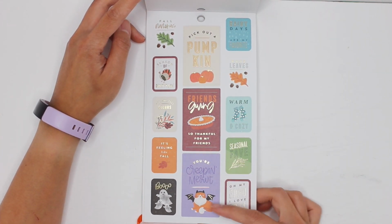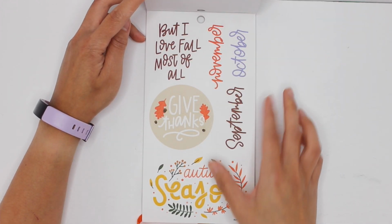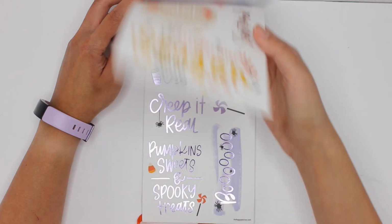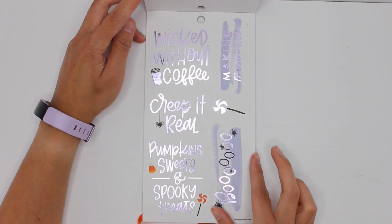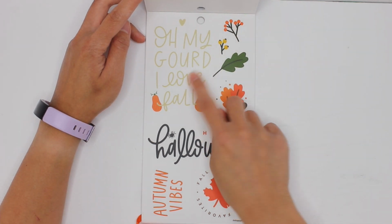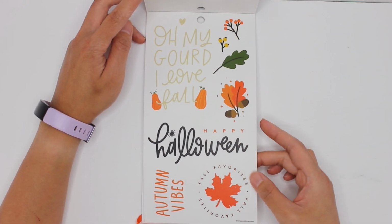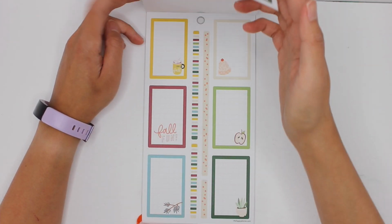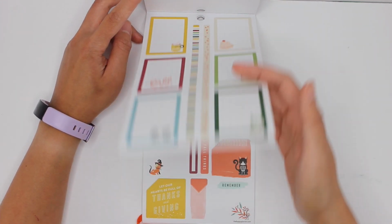You're creeping me out. I love that. I love Jana's lettering. Super cute. Ooh, I'm actually falling in love with the purple foil more and more. Oh my god, I love fall. And I love that there's purple in here. Purple's such a great Halloween color.